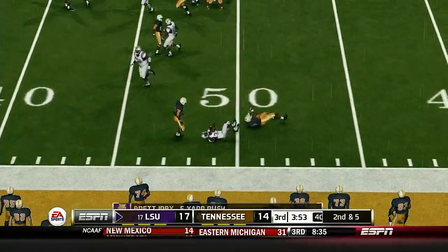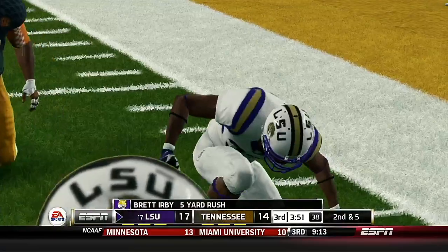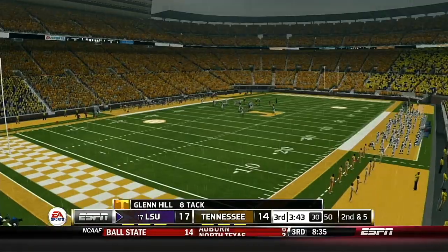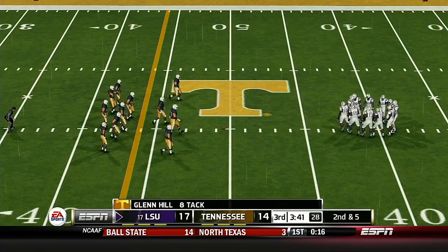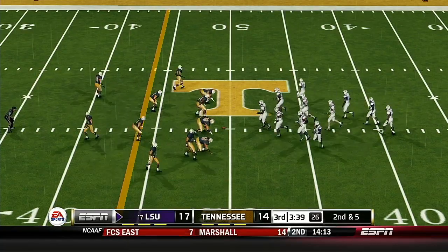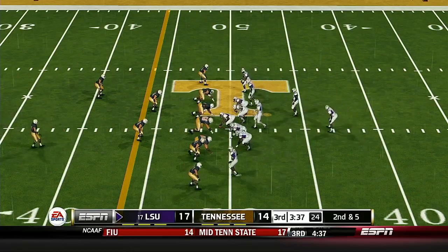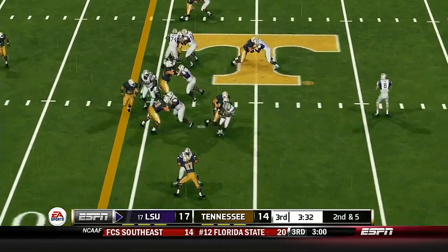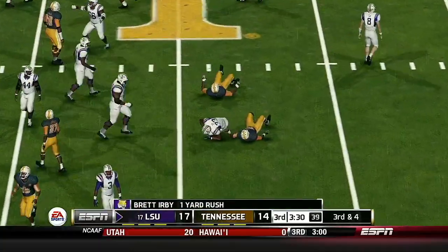Here's the give. Runs it left for a decent gain. That's a gain of four. That brings him second and five. Ball on the 50-yard line. And he's tackled at the 48.